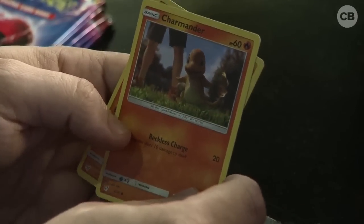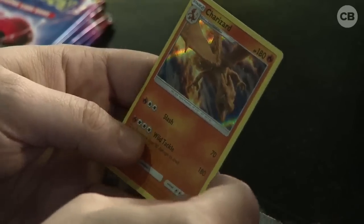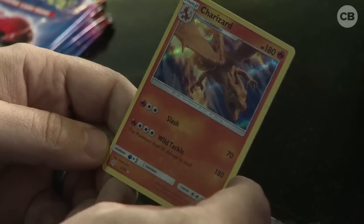Another starter, Charmander. Aww. Look at that. Look how cute and small that one is. Little one. It's so small. And holy moly, on our first one, we picked up a Charizard. Oh, hot diggity dog. Megan, I'm going to pass that one over to you.